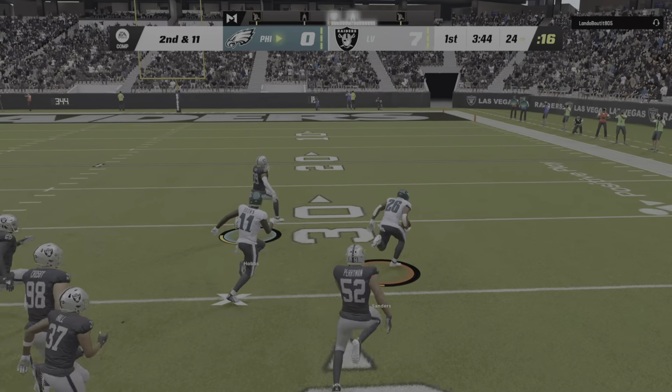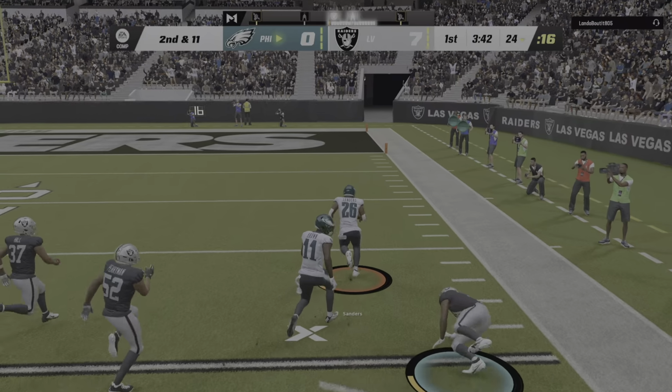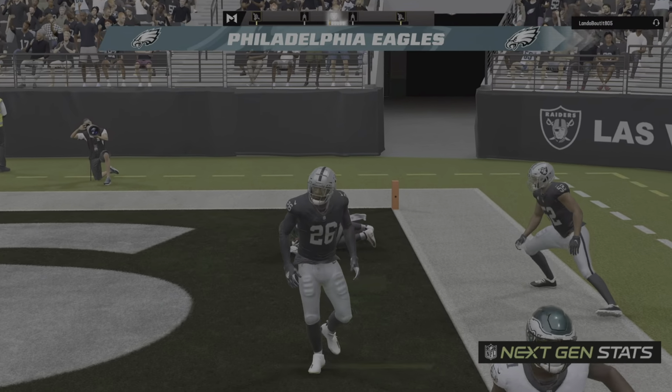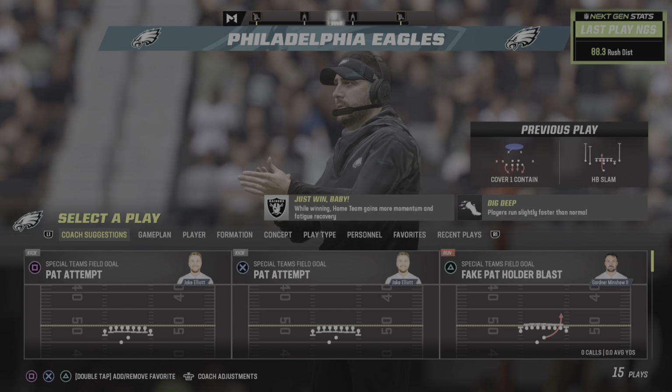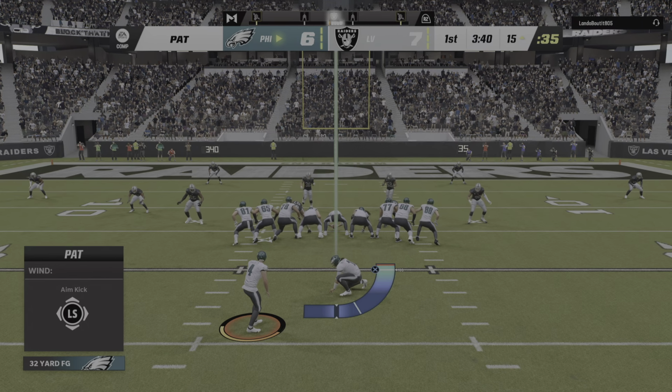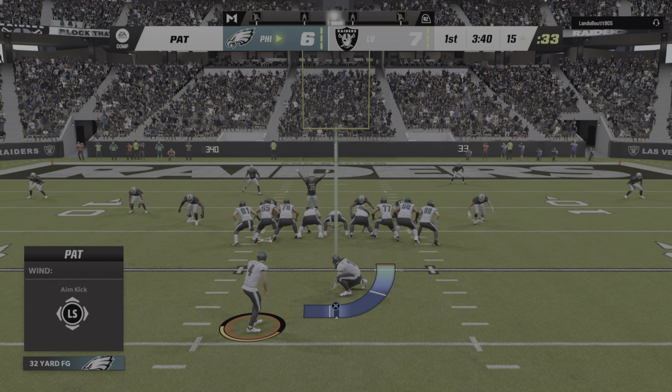Oh, he's got a little daylight. Touchdown, Philadelphia. Well, go ahead and strap in, partner. Less than 2 minutes in, had the score on the one side. A quick answer, though, to get the equalizer.